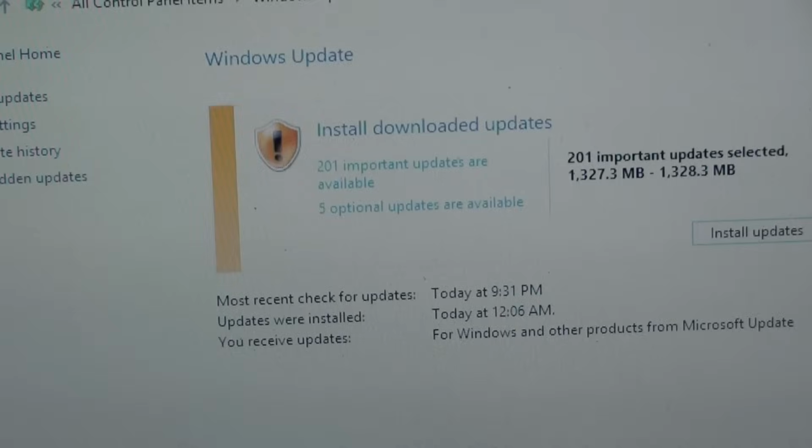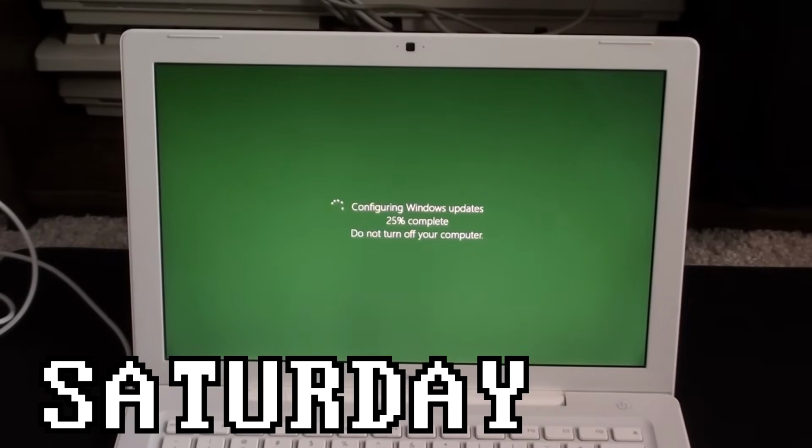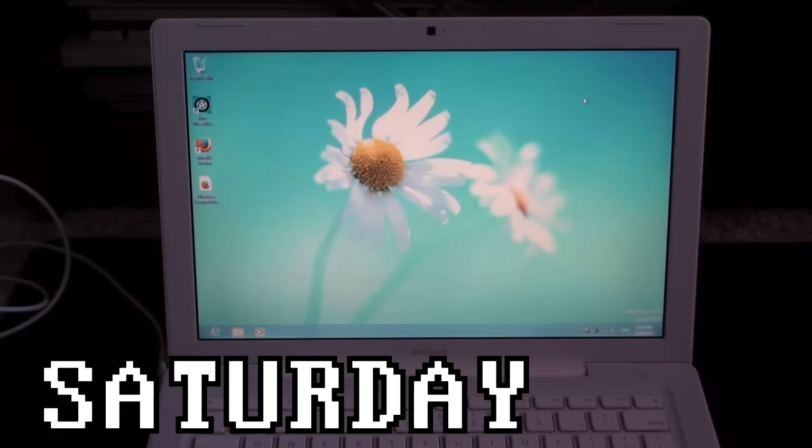How about our updates? Wait, what? Okay, so before there was like 119 updates, now there's 201! What? Okay, this isn't working. I'm gonna need to get an actual Windows 10 CD. So it looks like I was wrong! It won't just start up again normally! Well, luckily that didn't take very long.